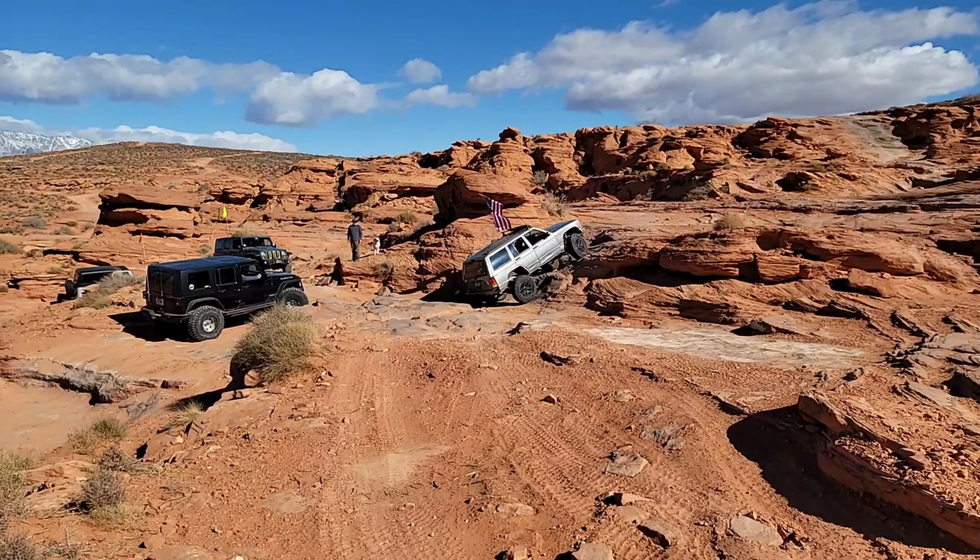That's it. Thanks for joining the St. George Jeepers today. We had a great time on West Rim. Jeff broke his bracket, and he made it off safe, we heard. So that's good. Everybody else made it through just fine. We had a great time. So thanks for coming along with us. We really appreciate it. West Rim is an awesome trail.